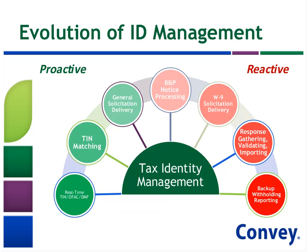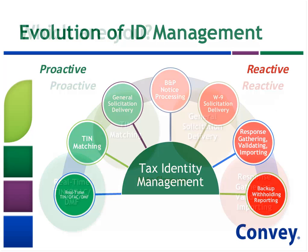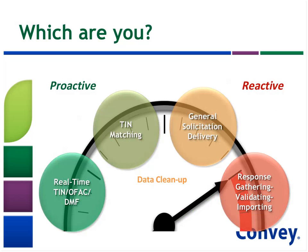So with that, we have really what you could consider an evolution of identity management as it relates to the 1099 process. And what you're doing is you're putting process in the front end of your business operations to ultimately remove the workload, burden, and risk to your organization around this filing process. So when you think about this process and things we covered, you really have to think about, where do you sit on this continuum? Are you on the more reactive side or the more proactive side? And what are the steps that you would reasonably want to take to be able to become a more proactive organization and reduce your organization's risk?